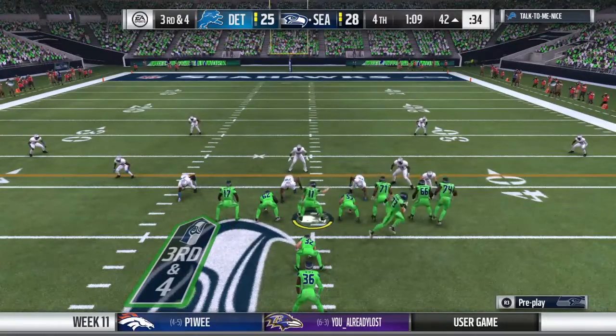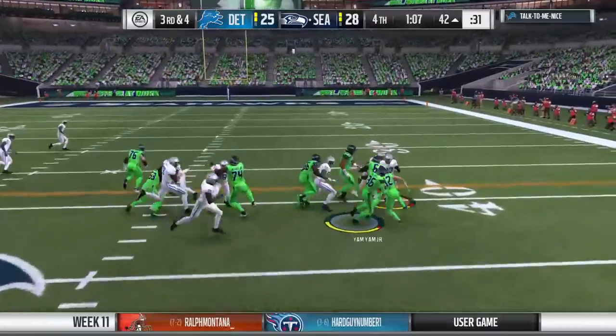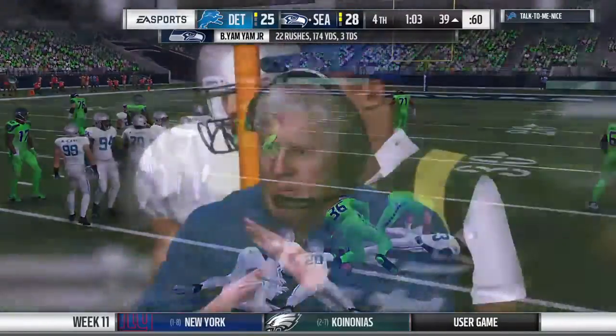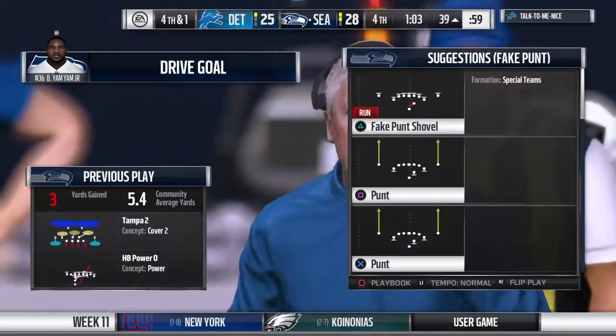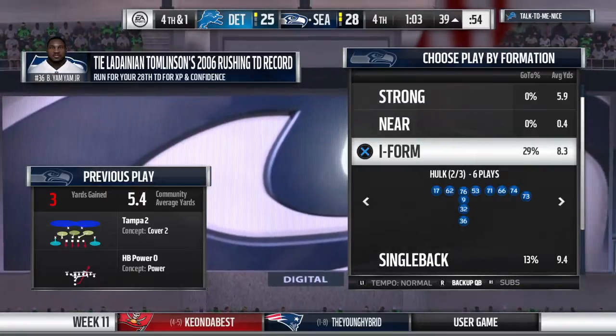They come out here in the I. Now they try the right side here. And he'll take it inside the 40 to the 39-yard line. And we're going to get another timeout called by the Lions. That'll leave them with just 1 remaining in this 4th quarter of play.